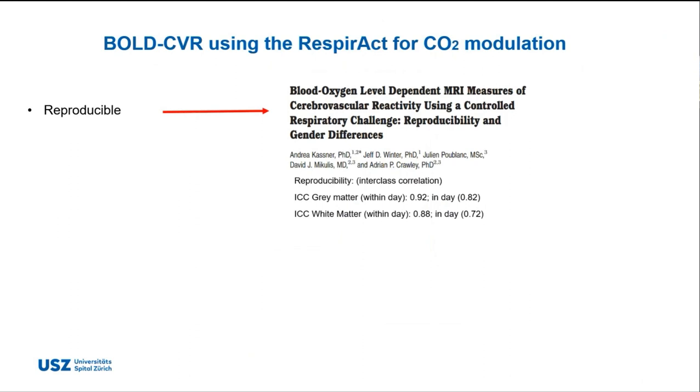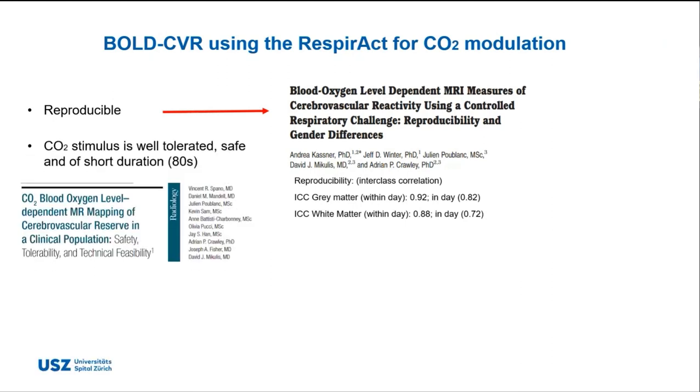So what other advantages does this combination of BOLD with the RespirAct have? The RespirAct can apply the same stimulus for follow-up scans. You can precisely target it. That's why it's quite reproducible. It shows quite high reproducibility. This is the same protocol published by the Toronto group. I think when the Toronto group reached about 600 or 700 scans, they also did this safety, tolerability, and technical feasibility study.